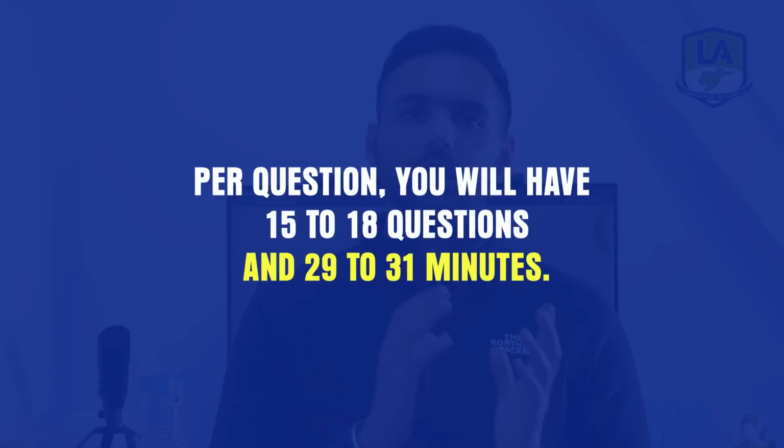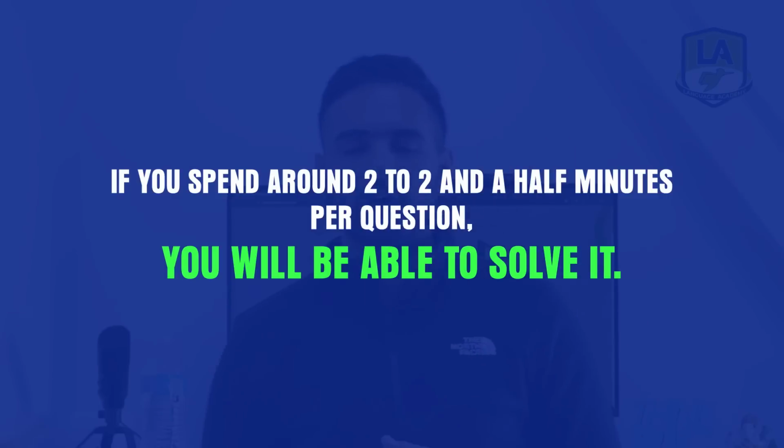What are the things you need to take care of in reading? Focus more on reading blanks, reading writing blanks, a bit on reorder paragraphs, not at all on MCQ single and MCQ multiple. You'll have 15 to 18 questions and 29 to 31 minutes, depending on the exam pattern. But yes, if you spend around 2.5 minutes per question, you'll be able to solve it, because you're not spending time on MCQ single and MCQ multiple questions as well. If you do these things 100%, you'll be able to improve your reading scores.